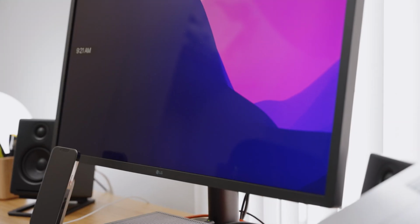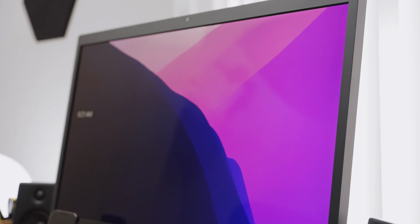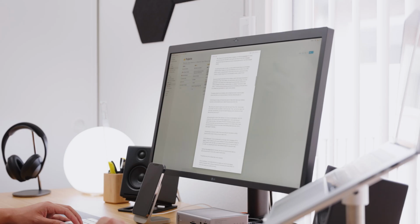For my monitor, I'm using the LG Ultrafine 5K, which is a couple of years old at this point, but it gets the job done, and I'm not really looking to spend $1,000 plus on a new monitor unless this one breaks or another company sends me one for testing.